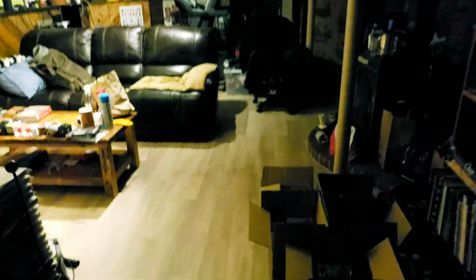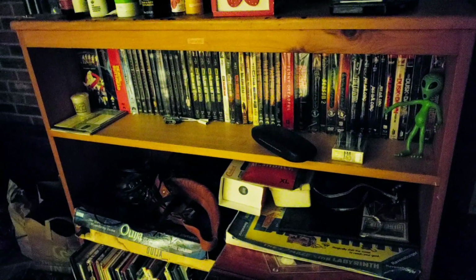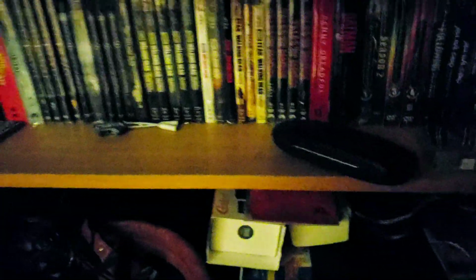And now we go out into the living room. The tile looks so much better than the rug. I love it so much better. Little shelf here, just some cool TV shows and stuff like that, Blu-rays and whatnot. So that's really cool. And then we get out here into the living room, and there's the TV.